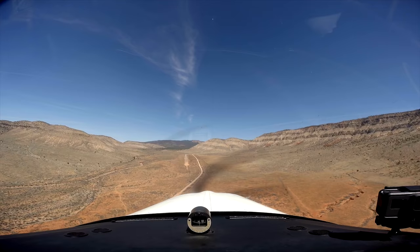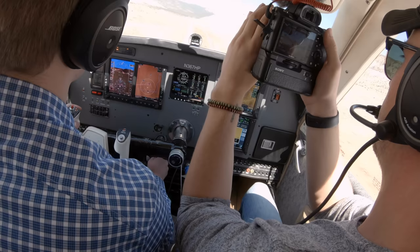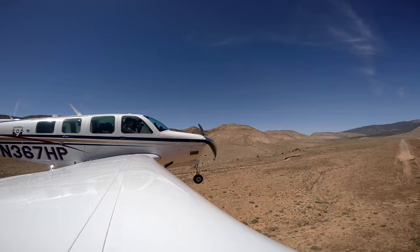Oh man, now we're getting a little bit of a downdraft. A little bit of a right crosswind as well. And then a headwind at the other end of the runway. That's mountain flying.